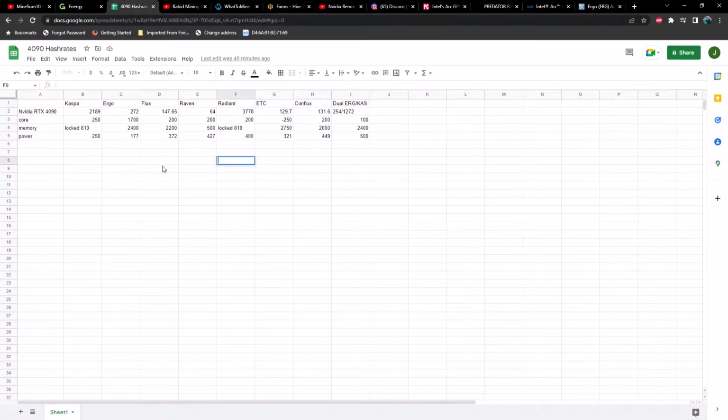Taking a look at the spreadsheet here, Rabid was able to test Kaspa, Ergo, Flux, Raven, Radiant, Ethereum Classic, Conflux, and he dual-mined Ergo and Kaspa. And as you can see here, we got 2189 mega hash on Kaspa, which is phenomenal. He had the core set at 250, memory locked at 810, and power was 250. I'm sure you can pause this and go through these, but what was really surprising to me was Radiant, coming in at almost 4000 mega hash.